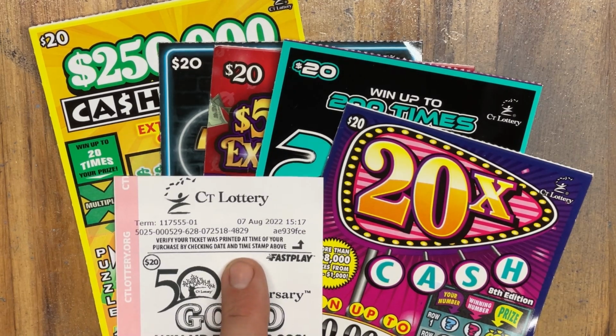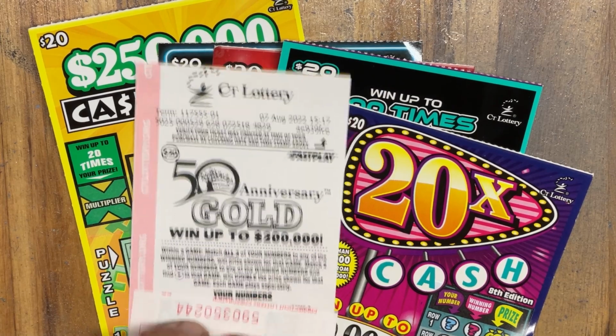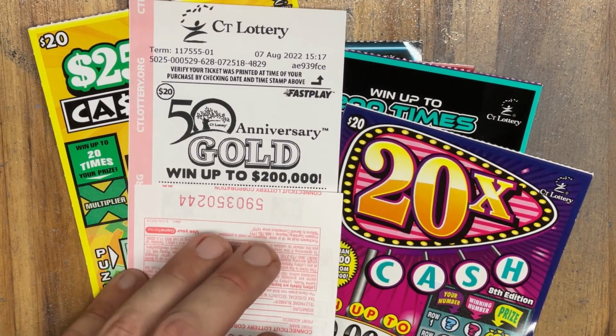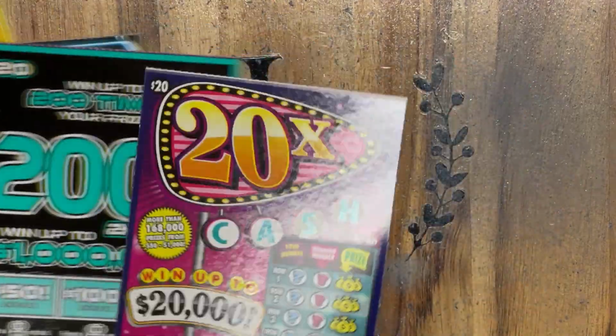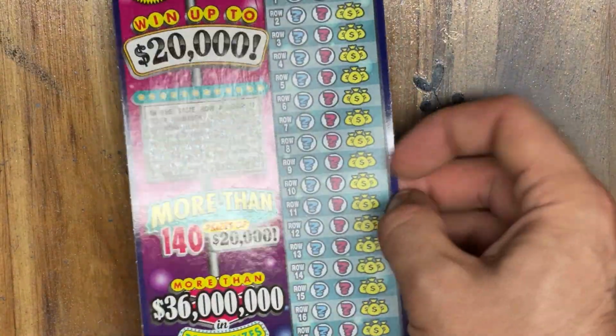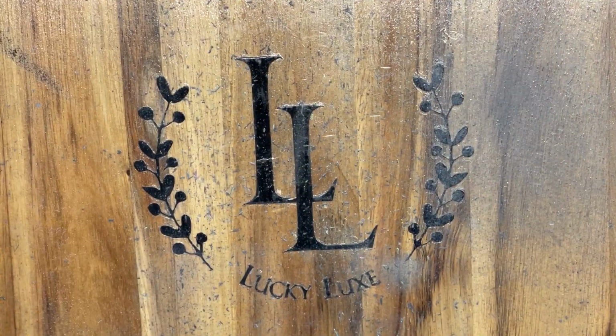Connecticut has fast play tickets, and I think a lot of states do now, but it pretty much just prints you out a ticket and it's a very quick play, so we'll start off with that one. As you can see, this is the $20 fast play. And then we have one $20, two 20 times the cash. They're a little tongue-tied there. It's on ticket number 26 towards the end of the pack.